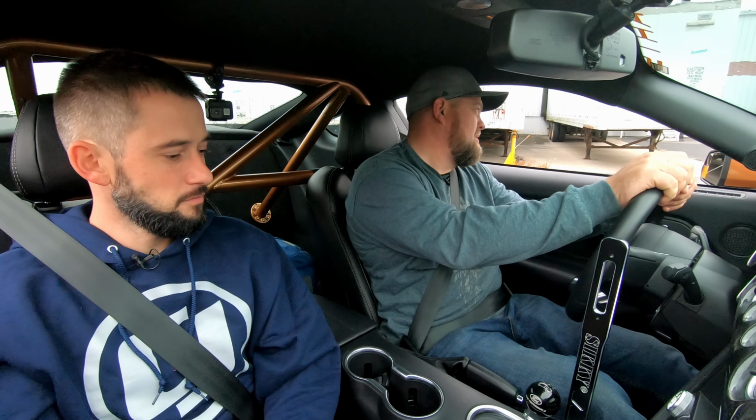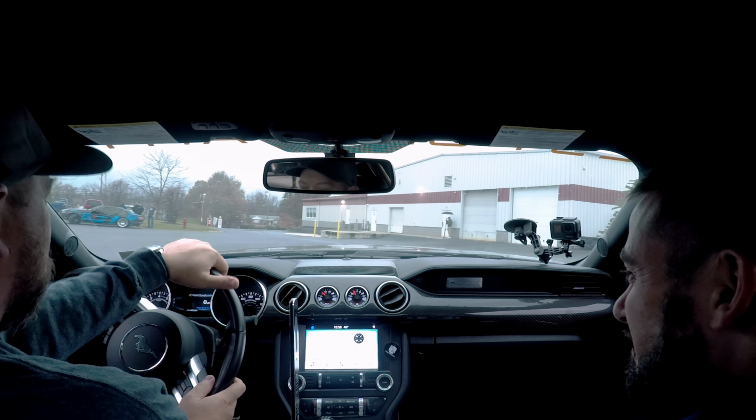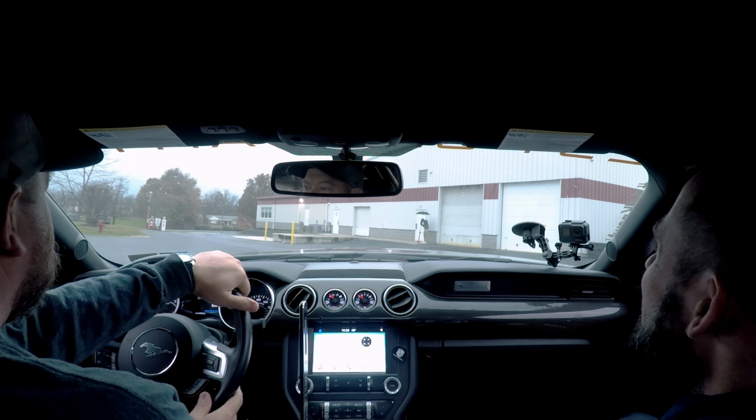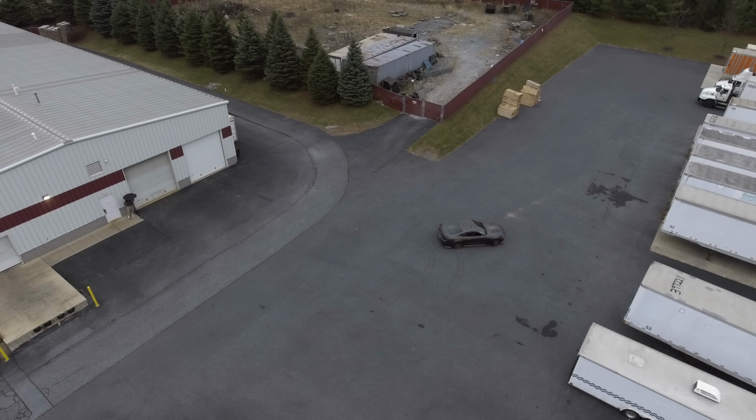How high do I want the RPMs to go up? Every car is different. This car, I would say 4,500. Okay. All right, so the first time I'm like, all right. You got this, Bill. So 5 miles an hour. Yep. Counter steer. Yep. There you go, counter steer.